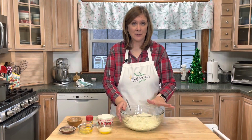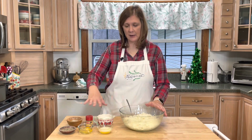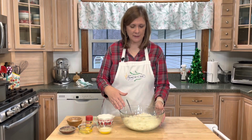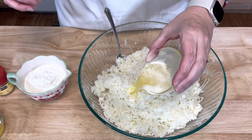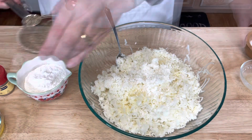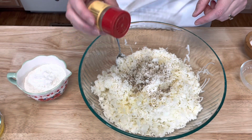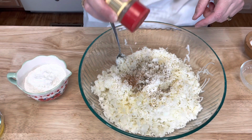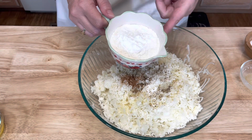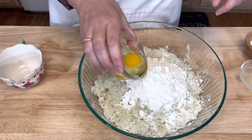So while your potatoes are still nice and hot, then that's when you're going to add the rest of your ingredients. And I'm just going to go over those with you as I add them. So I have 3 tablespoons of melted butter. I'm going to add 1 teaspoon of salt and 1/2 teaspoon of pepper. And then I'm going to add some nutmeg. And I'm just going to kind of shake some nutmeg in there. Then I have 3/4 cup of cornstarch and 1 egg.